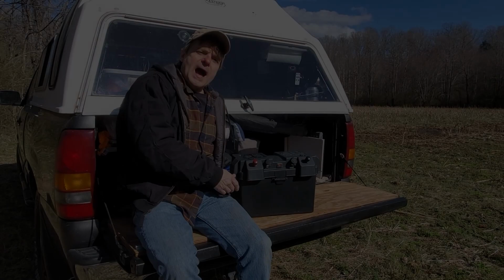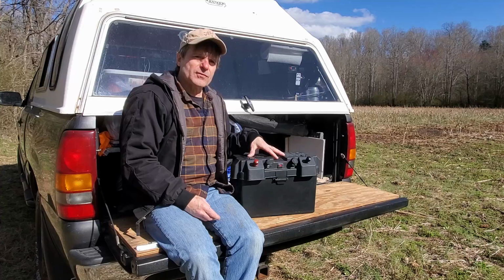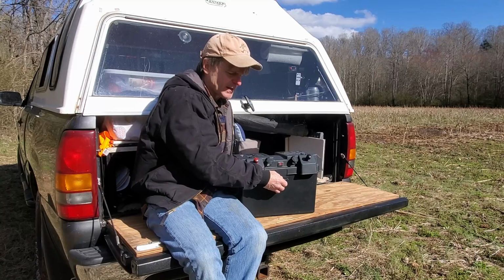I built this battery box a couple years ago, and it's worked out great so far, but it was always heavy. I used an old wet cell battery I had in my camper, and that thing just weighed a ton. Plus, I couldn't really have this inside of the camper shell the same time I was in there sleeping because of the fumes a wet cell battery gives off. So I started looking online and watching prices. Prices came down on lithium batteries.